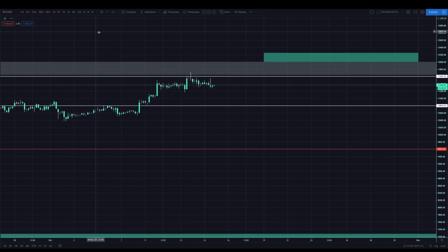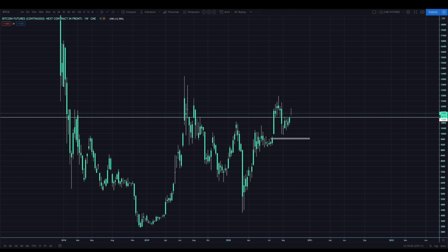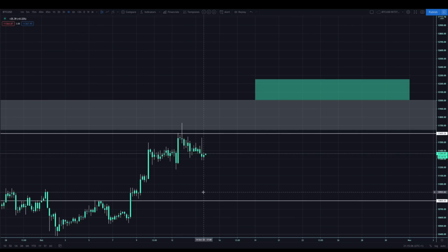I know I didn't really take into consideration the CME futures gap over here at 11,200. However, I did say it was worth the risk, because if it was going to go down here anyway, there was no point putting a stop loss here. I just put it literally there, around $11,291. I'll get the RR tool up in a second, and then from there we can see what's going on.